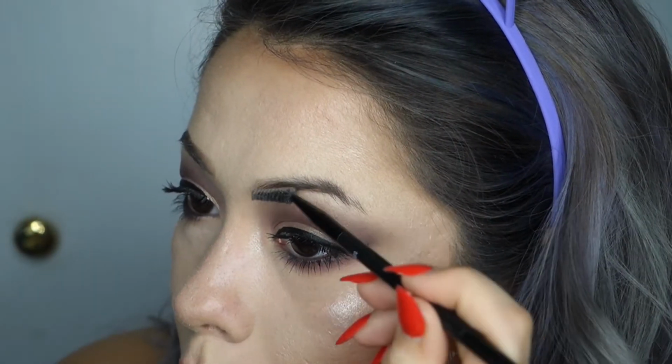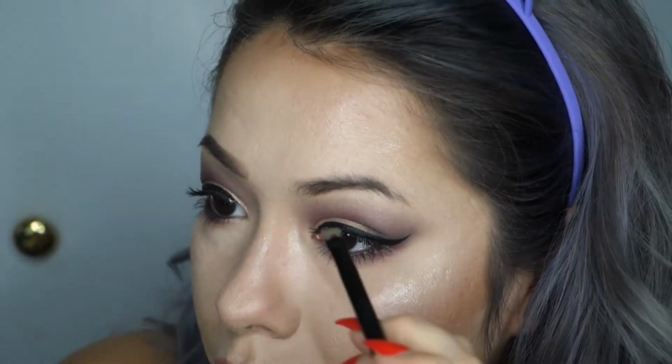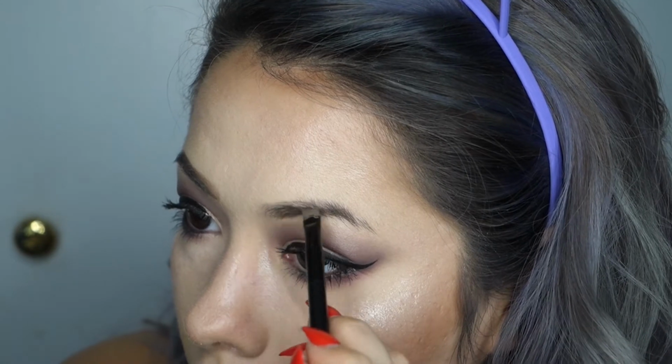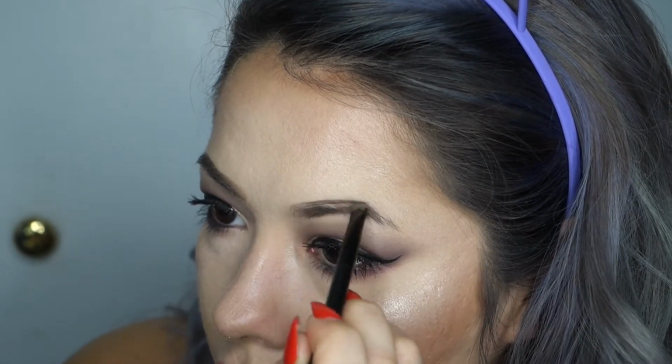Just make it kind of even. I'm gonna go back and brush over the hairs that I just covered, and that's just gonna help blend it all. Now I'm gonna go on the top. And this really is all a preference.